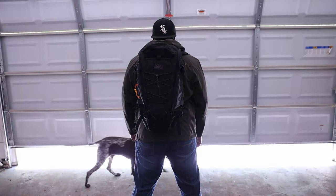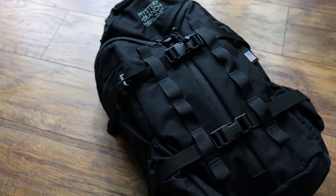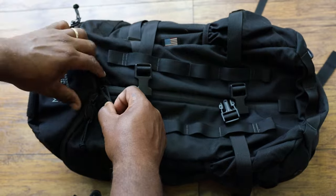VanQuest IBEX 26. Let's go to number 4. Mystery Ranch 3-day assault pack CL. This took the place of the 2-day assault pack in my lineup. I think this bag is a little bit better made. It's a better made bag out of the same line, giving me the same features, the awesome tri-zip design right here in the middle.